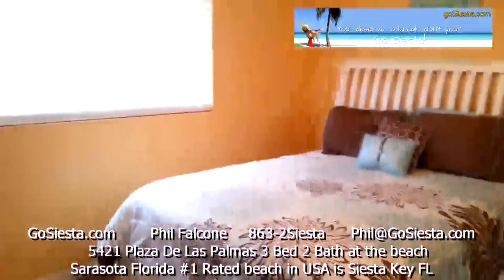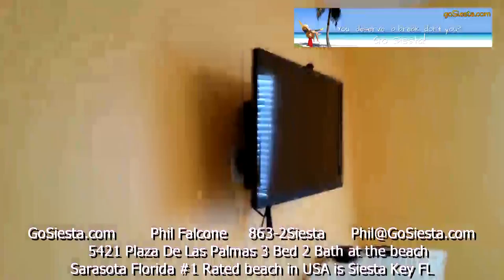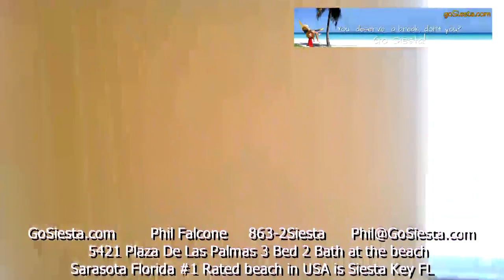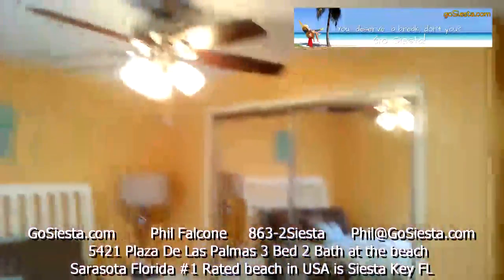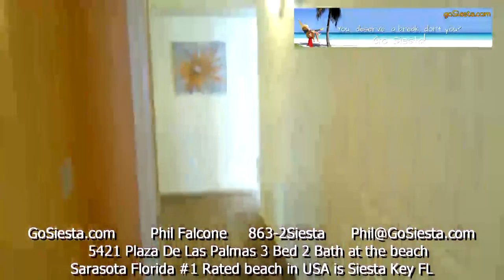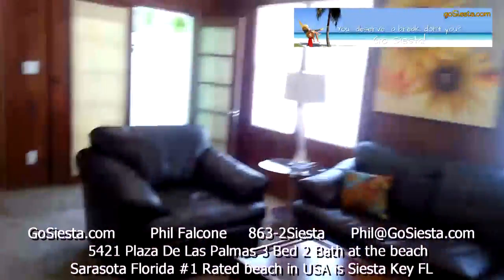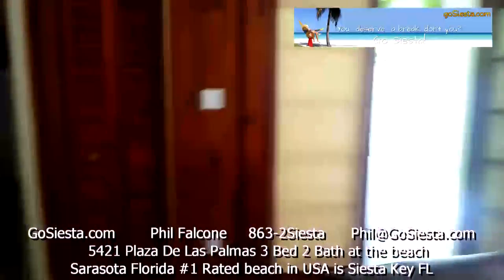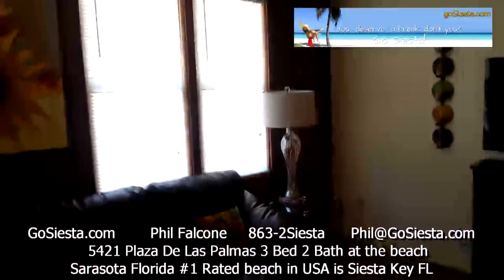We're now in the master bedroom. All brand new furniture. Nice televisions. Kitchen and living room. This wood is historic wood, the way old Florida houses were built. We tried to keep as much of it as we could.